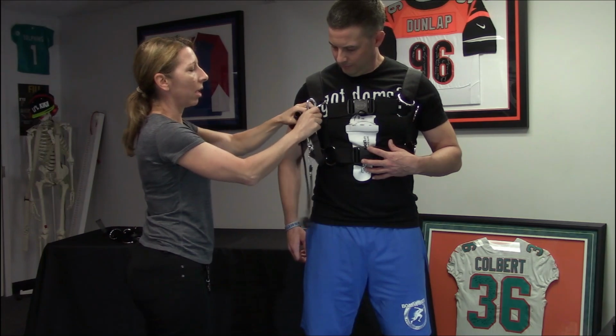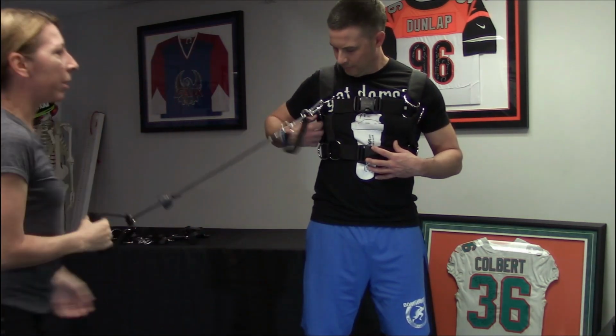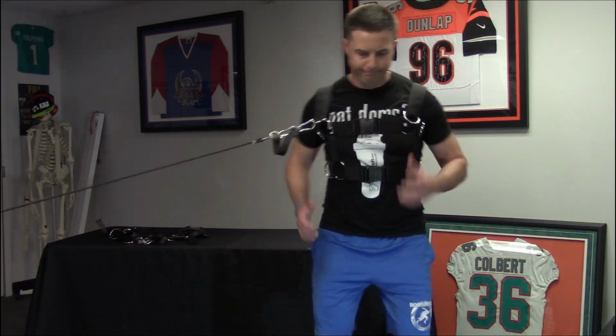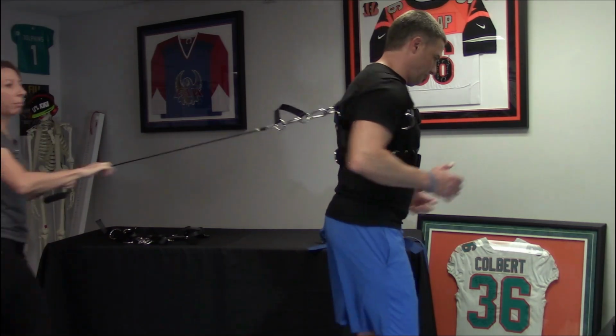Unfortunately, the top one only goes forward to back. If I pulled this way, it would come off his shoulder. But I could be over here dynamically and pulling him this way, and then he can turn away from me. He didn't have to unload, and now he's got this, and I could be pulling him here.